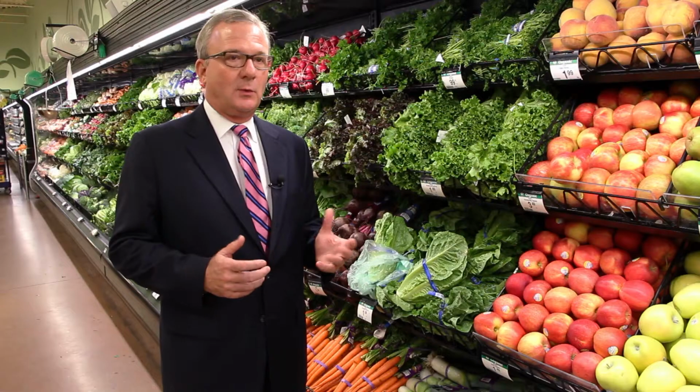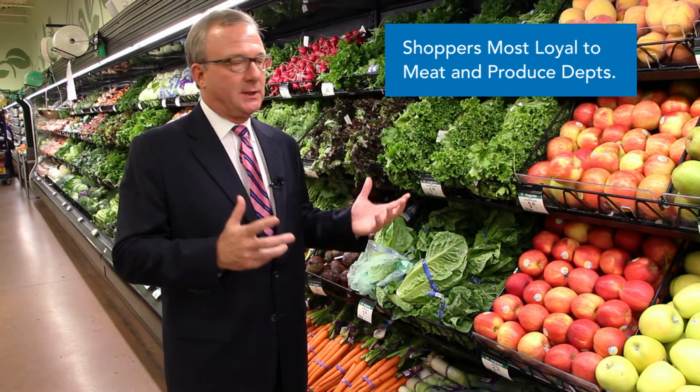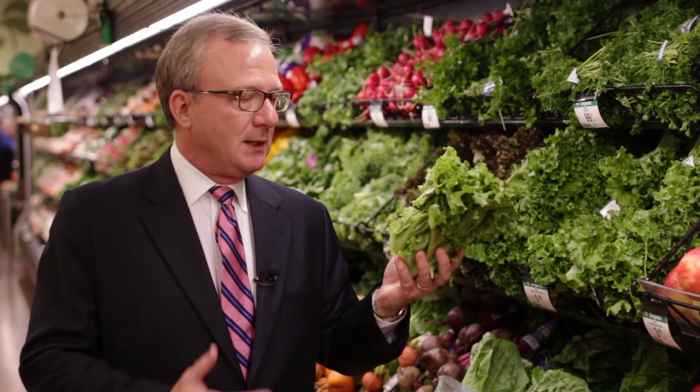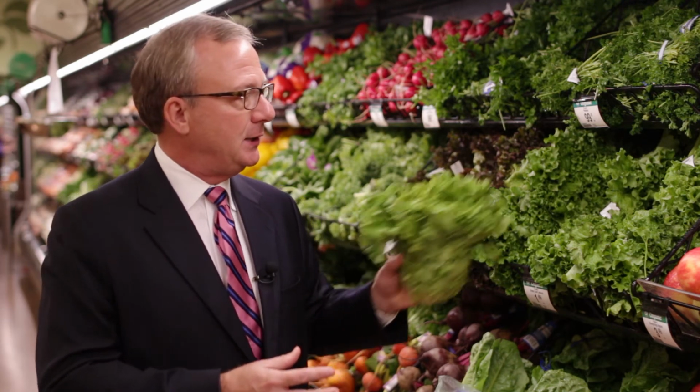What sections of a grocery store are our customers most loyal to? What we have continued to find is customers are loyal to meat and produce. And that produce, what are grocers doing? They're really competing, trying to show that local market feel. Look at this produce. Drip lines, water coming down. What's that feeling you get? That feeling of freshness. Smell it, look at it. Again, that's key for a grocer, getting you to buy.